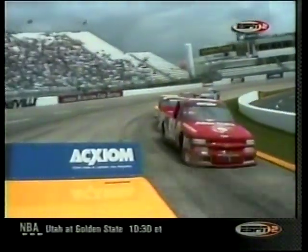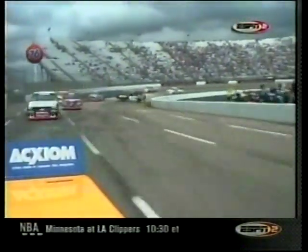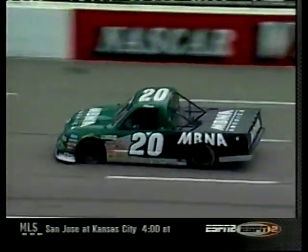Randy Tolsma getting slowed down. He gets tagged from behind by Matt Crafton, who spins Tolsma around. Tolsma was slowing down to try to avoid the Coy Gibbs spin. And the bad part was that Gibbs and Tolsma both got righted, but Musgrave came by and put both those trucks a lap down. Let's check in with Amy East.